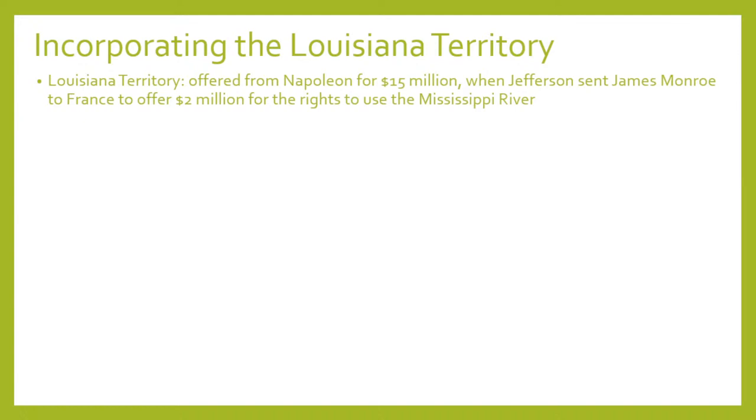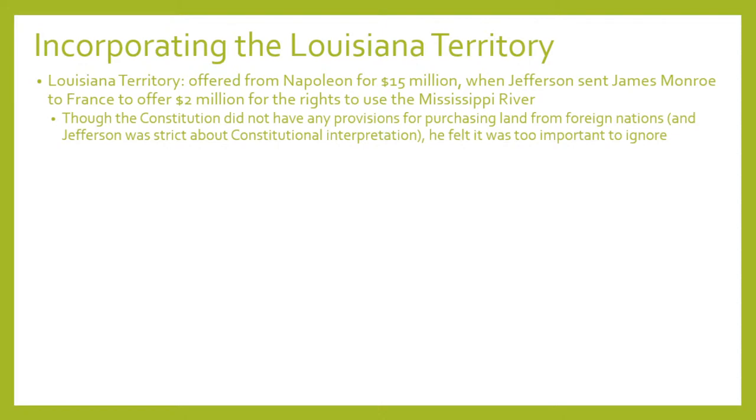Now, there's a bit of a dilemma here. Jefferson is a very strict constitutionalist. If it doesn't say you can do it in the Constitution, you can't do it. Period. It's a state's issue. So there were no provisions for purchasing land from foreign nations for the federal government, but also, how would individual states purchase land from foreign nations, especially land that would increase the size of the country by more than double?